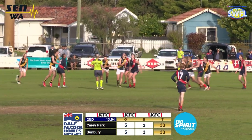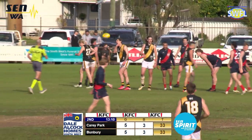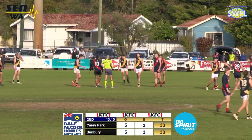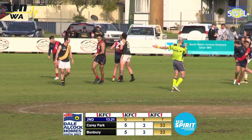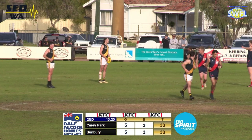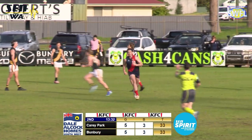Once again, Parsons v. Morris. Morris wins the ball down. But the ball is wrapped up there by Lawrence for Carey Park. And once again, the umpire will come and throw it up. Right in the middle of the ground here. Bunbury have a slender lead on the South West Isuzu scoreboard by a point. And the umpire's seen a free kick here, and it's going to go to young Parsons for Bunbury. Morris hasn't been outpointed much today as Parsons kicks a strange-looking kick there, looking for, was it King?